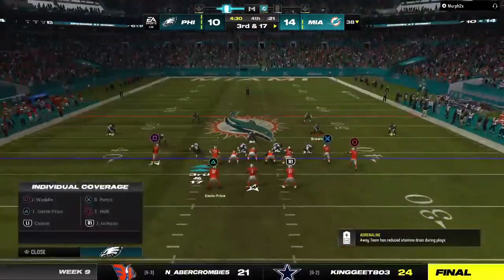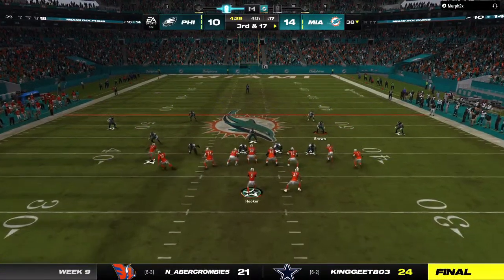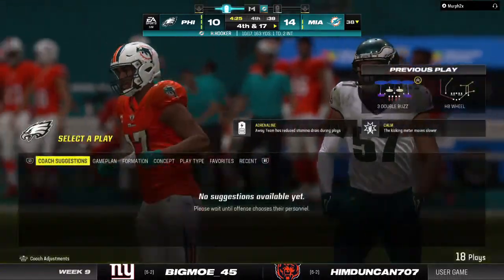Warriors 70. Check. Hooker now, third and long. And this one is incomplete.